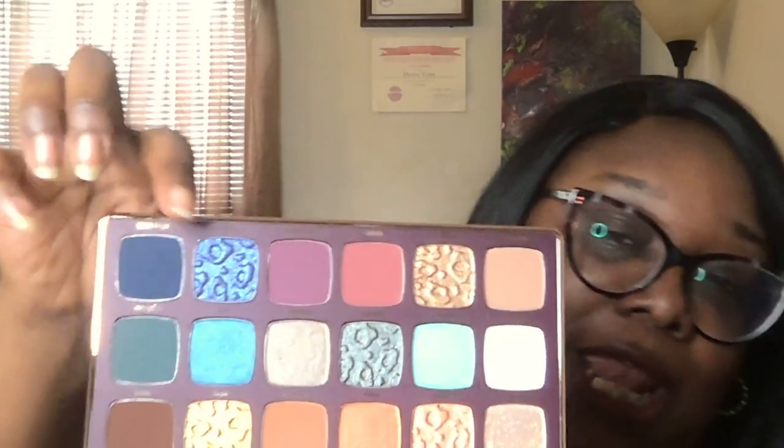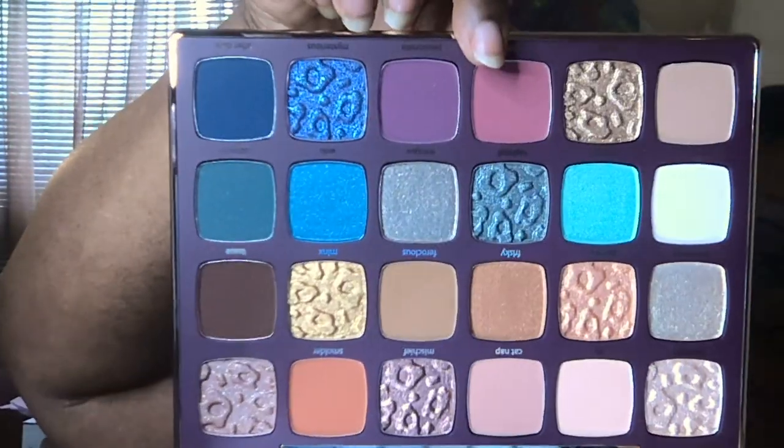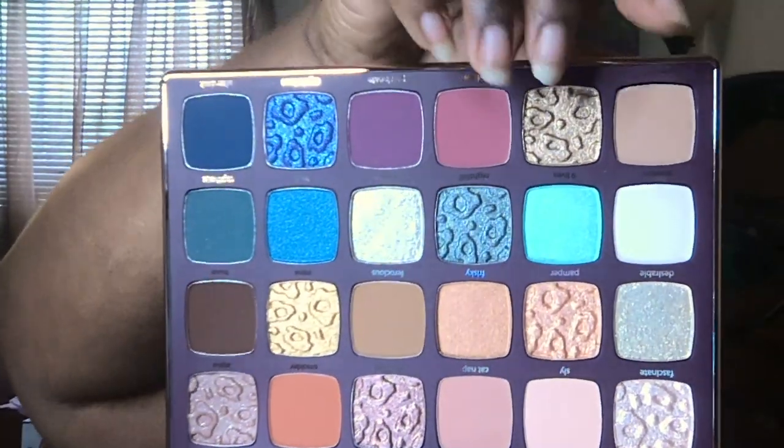And what I also thought about was that I saw quads in this particular palette. I said, oh, I can make a look out of that. Or I can make a look out of that. I can make a look out of this quad. Or this quad. Or this quad. Or this one. Or this one. Now, in the other one, there are like four shades that I can't use.